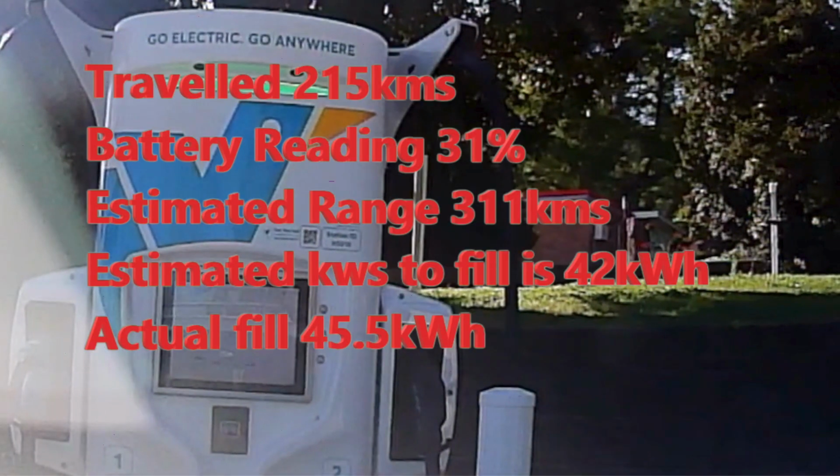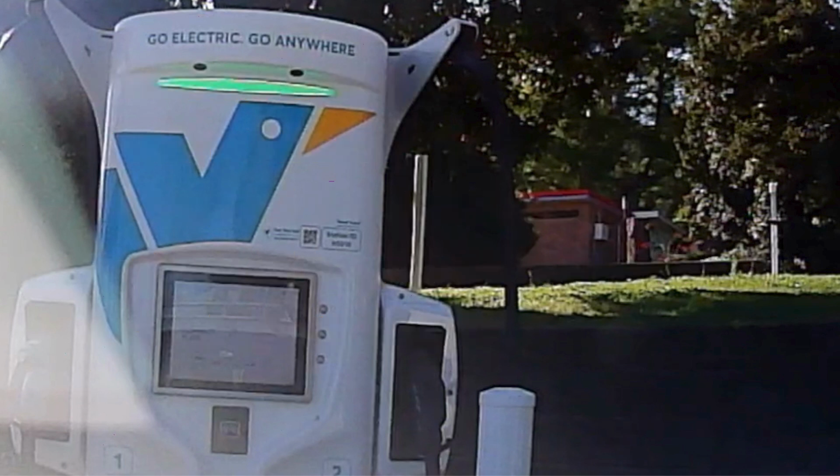Okay, so that was 215 kilometres. The battery is now reading 31%. So the estimated range would be 311 kilometres to zero. So I'm going to need about 42 kilowatts to fill it. But I got charged for 45.5. Obviously, it takes some power to put power into the battery. Okay, so that took just on 60 minutes to fill it up.